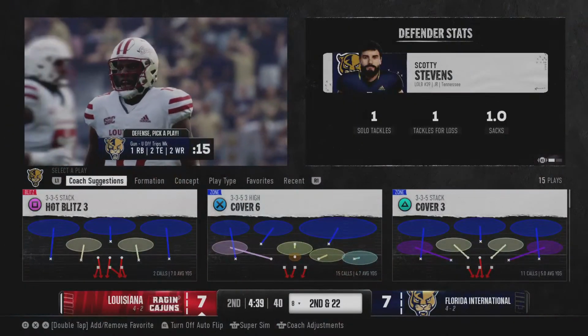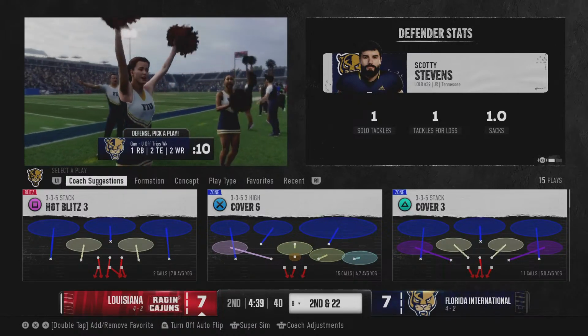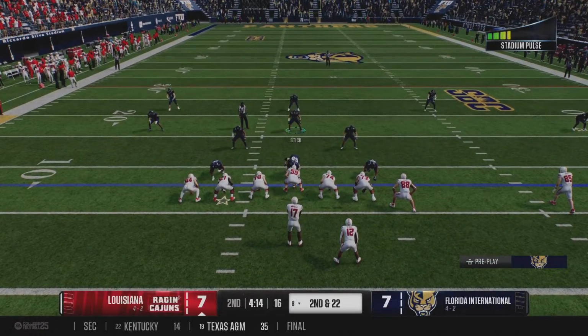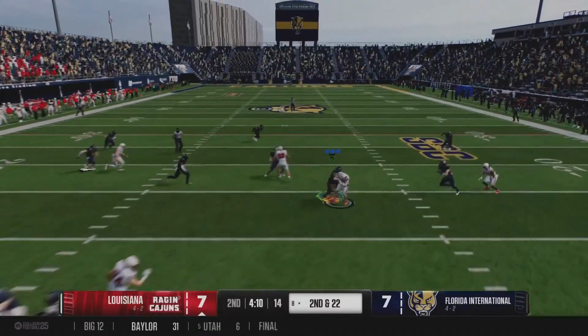Man, this defense has been so impressive to watch. Look at them get to the quarterback, get the sack. They play so fast. It's like they have 12 men on the field. Another good performance going down right now, coming off of last week, putting a goose egg on the board against their last opponent.